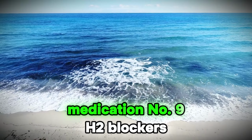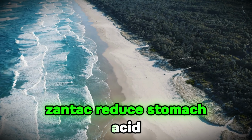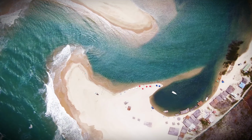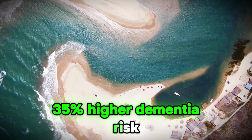Medication number 9, H2 blockers. Heartburn drugs like ranitidine, Zantac, reduce stomach acid, but also vitamin B12 absorption, a nutrient vital for nerve health. A 2020 UCLA study tied long-term use to a 35% higher dementia risk.